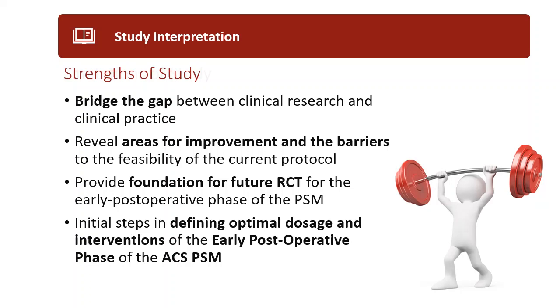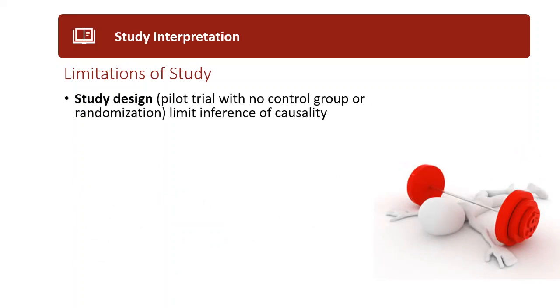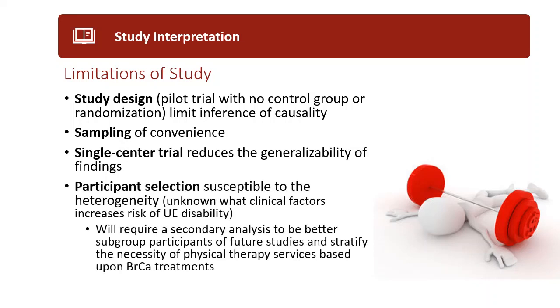Society's PSM model. So the limitations of the current study are the study design, a pilot trial with no control group or randomization, limited inference of causality, sampling of convenience, and a single-centered trial, which reduces the generalizability of the findings and the outcomes. The participant selection is susceptible to heterogeneity. It is unknown what clinical factors increase the risk of upper extremity disability. This will require a secondary analysis to better identify subgroups of participants for future studies and stratify the necessity of physical therapy services based upon the breast cancer treatments.